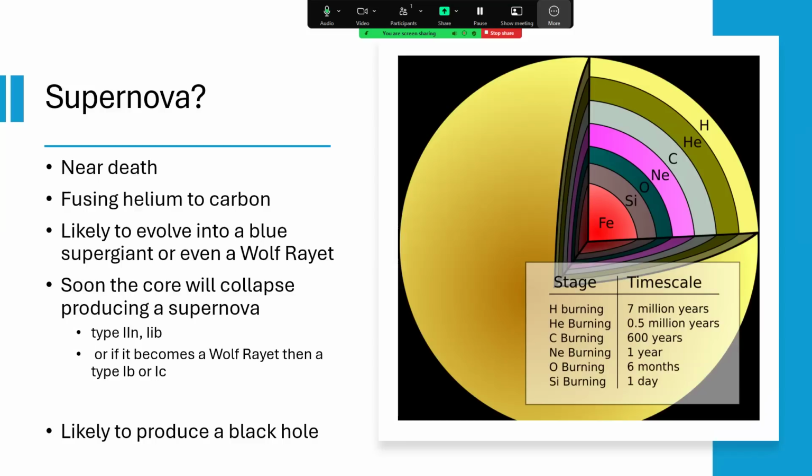But eventually, once the process runs to completion and the iron core builds up, things will go wrong. It will no longer be able to liberate energy in the core. So the core will collapse, and then a supernova explosion will occur. The core collapses down dramatically, and in this case, probably all the way to a black hole.